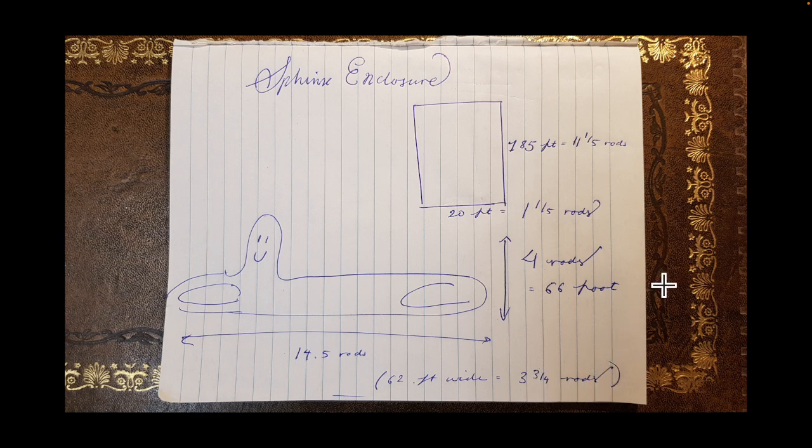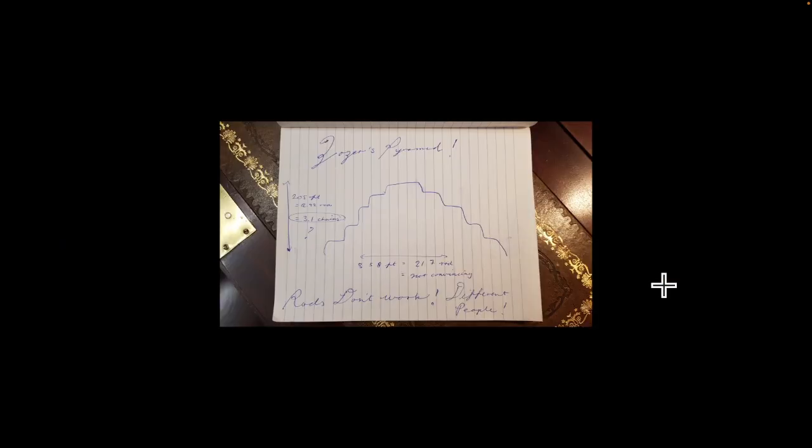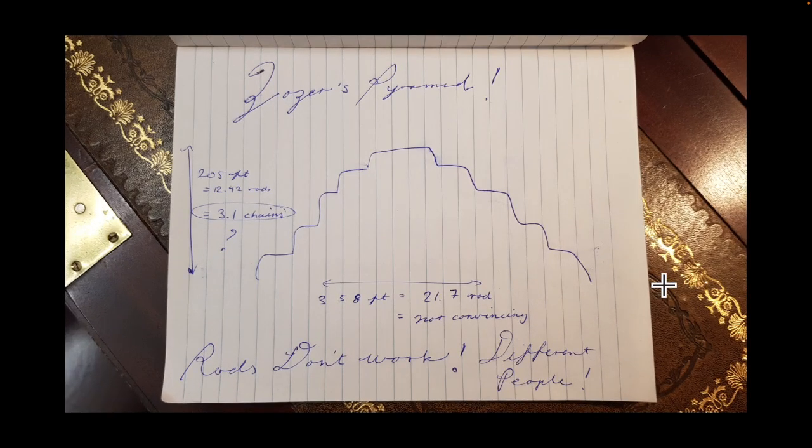We now go to the previous dynasty, and they weren't using rods at all. No, Zoser's pyramid, 205 foot high, it's 12.42, which is maybe 3.1 chains. No, that's not specific enough. It could be. But then look at the width. It's 358 foot wide, which is 21.7 rods. Not very fractional at all.